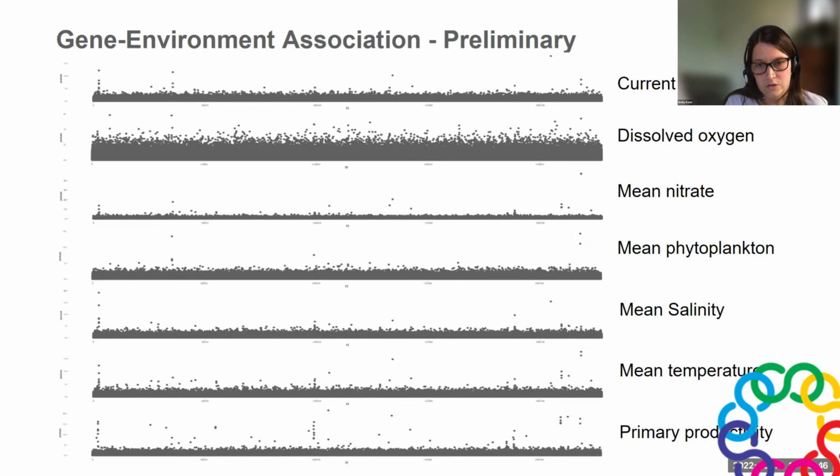And here are some Manhattan plots for those results. The environmental variable to have the most SNPs associated with it was primary productivity with 47 SNPs, followed by mean nitrate, which was 35 SNPs, and mean temperature with 26 SNPs. Mean dissolved oxygen had no SNPs associated with it. Once we have the genome in the 21 chromosomes and we know where genes are, we'll be able to dig in and have a look at where the SNPs are sitting. It's looking promising so far, but still quite a bit of work to do.